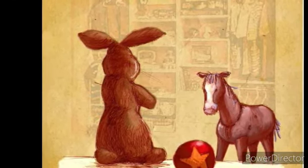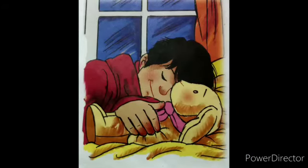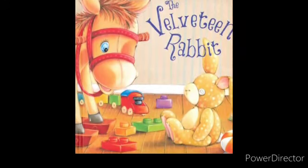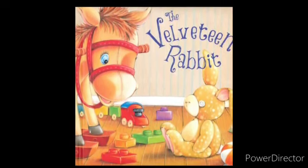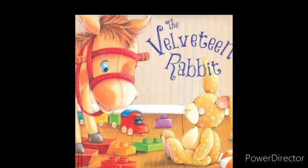That night he was almost too happy to sleep, and so much love filled his little sawdust heart that it almost burst. I hope you enjoyed the short yet thoughtful story from The Velveteen Rabbit by Margery Williams, and do read it by yourself again.